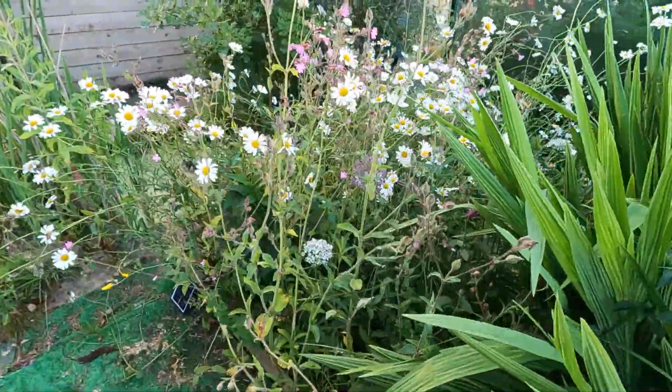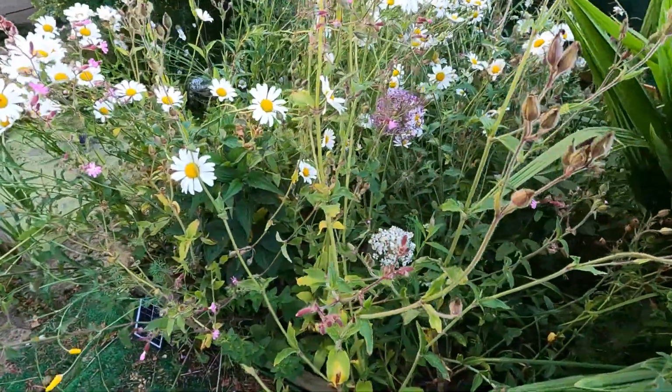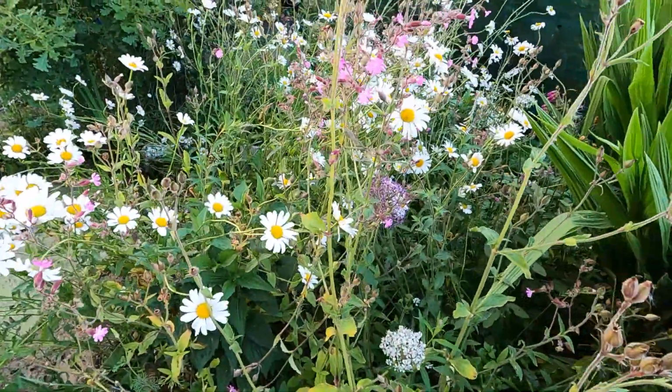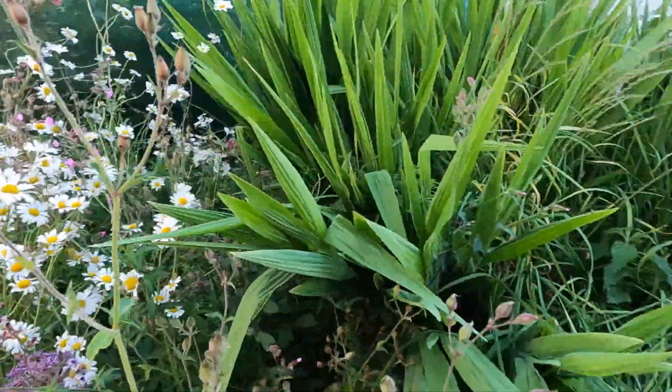I think they've all got swamped out by these oxeye daisies, because there are other things in there, but they've got a bit covered up by them, so they still look all right anyway. So it's not a big deal.